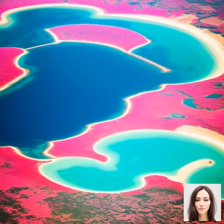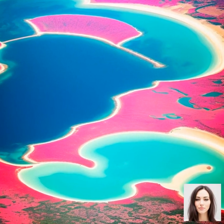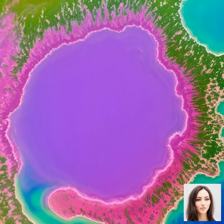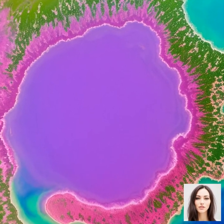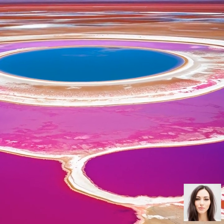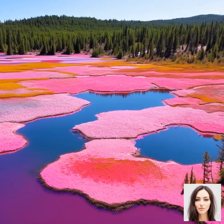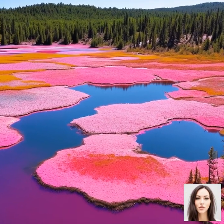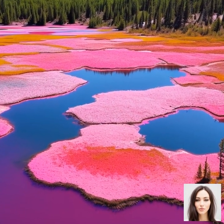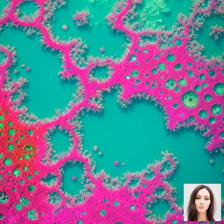In today's discussion, we're going to delve into the fascinating world of pink lakes. These natural wonders can be found in various locations across the globe, and their formation is due to a unique combination of environmental conditions. So, let's dive in and explore the geography and environmental factors that give rise to these rosy spectacles.